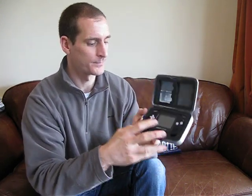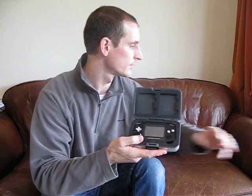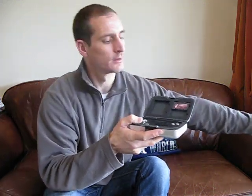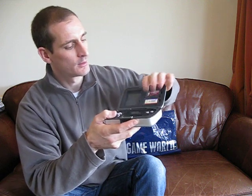So then that just slots in there, nice and snug as you can see, and then it's got room for 4 games up here. I've just got 2 at the moment. So yeah, that's a nice case for that, and I'll keep that protected.